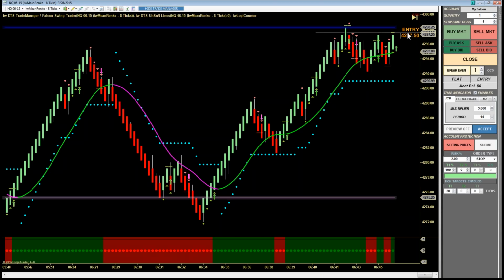You see, sometimes what happens when your signal produces this close to this little swing high, chances are it's going to drift a couple of ticks anyhow.